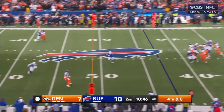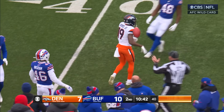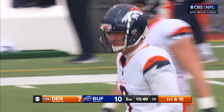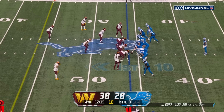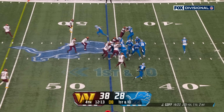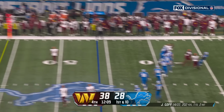Oh, a fake. Look at this. Riley Dixon completes it to Mims. Oh, what a call. All about points. You got 4 downs on any of these sets of downs. Oh, look at this trickery. Jameson Williams has it. Look at the throw.